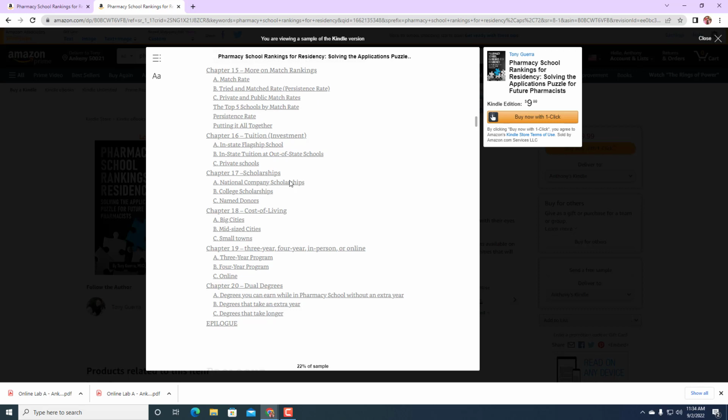Cost of living, so just kind of going over the big city versus mid-sized city versus small town. And then, which is better, a 3-year, 4-year, or online program. And then really getting that extra value from a dual degree. So I go beyond just, okay, here are the rankings, into here's not only the ranking, but how to get the best return on your investment.